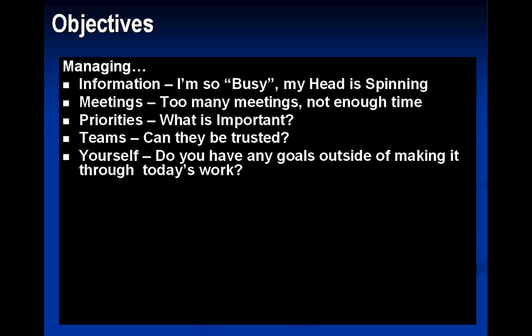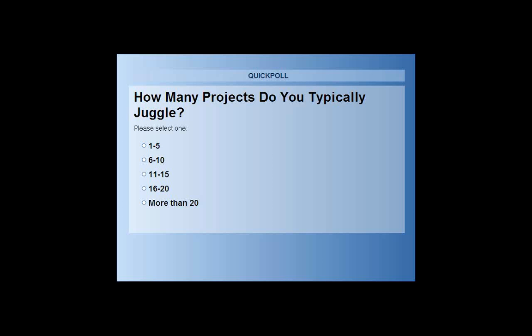To get an idea of your work environment, let's take a quick poll, if you don't mind. I'd like to know how many projects you are currently juggling. James, if you can put that up for us, please.